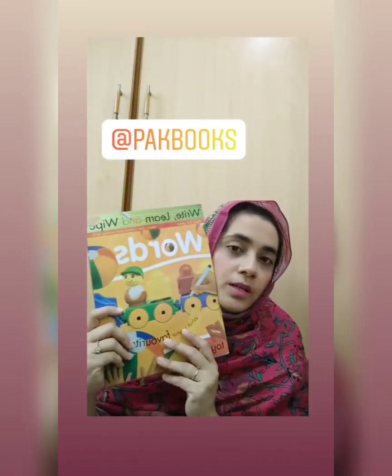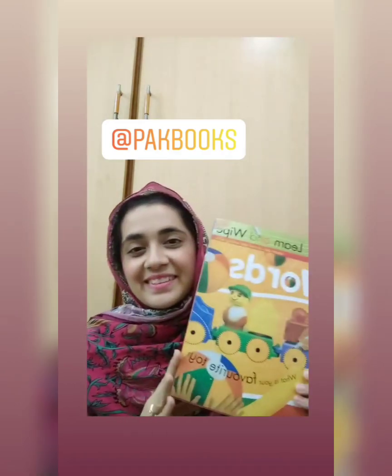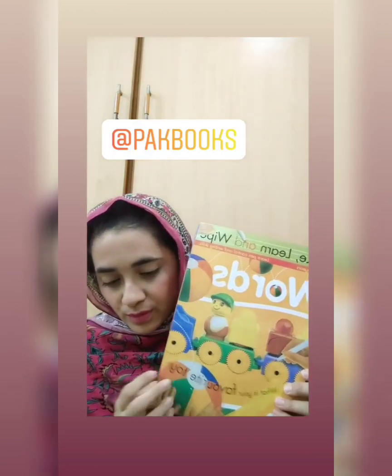There's another one for the words. Okay, there's a lot going on inside, so I'm not gonna open this. So this is also a great book for the kids to observe and write, and it's not a reader, but it's a great book as well.